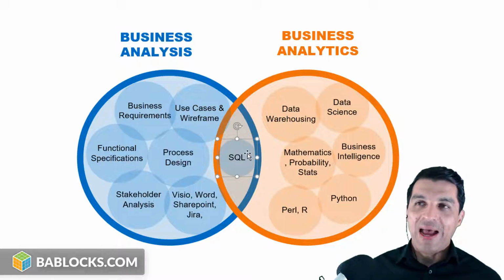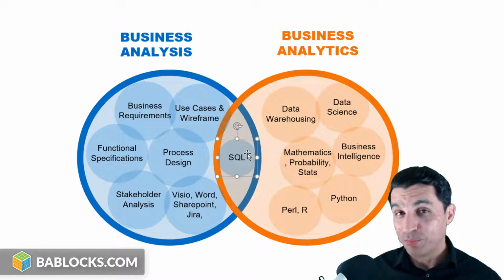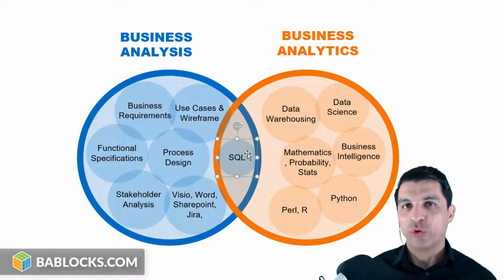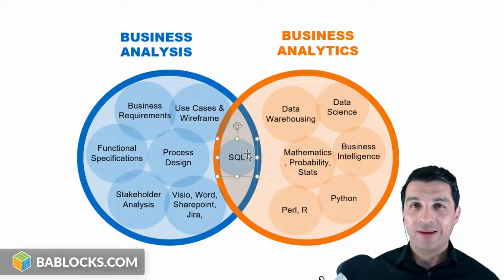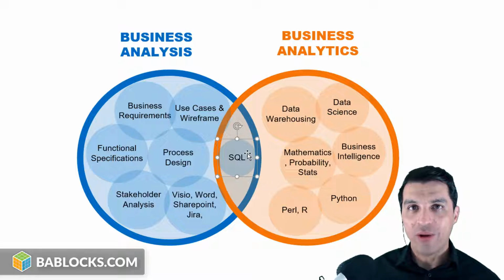SQL is a skill that gets asked for in both kinds of roles. Some of the technical business analyst roles will ask for SQL, and most business analytics or business intelligence job postings will ask you to have SQL, because SQL is such a critical tool for extracting data out of systems. Some systems analysts will do that for some reporting needs, but it is typically a skill that they want more of a business systems analyst to have. If you're more of a process analyst or a generalist BA, they might not even ask you to have SQL. It might be a skill that you want to learn to have in your tool belt to expand your horizons a little bit.